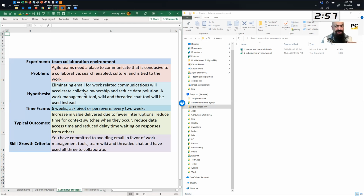I know it seems counterintuitive given there's a threaded chat tool which has lots of interrupting built in. You'll see how it works. You'll also reduce data access time, your ability to find the data that you need without having to interrupt someone else. And that's where the real interruption drop is, that you don't ping someone and say, hey, can I get that link? Because you already know how to find any piece of data that you need. And you'll also be reducing delay waiting on other people to respond to you that you'll see with email and the like.